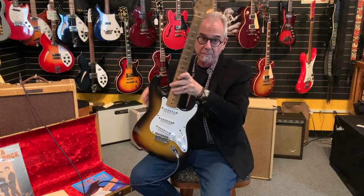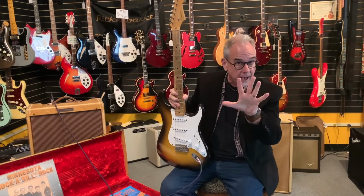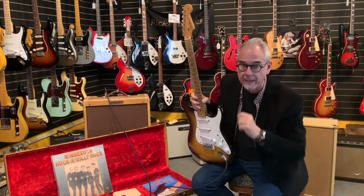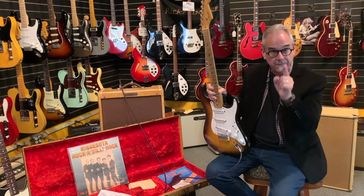This is cool. This is over the top cool. This is a 1955 Stratocaster. You guys all know this, but the Stratocaster was invented in 1954. The Telecaster came first, and that was all about telecasting, the brand new item that people were soon going to have in their homes, a television.